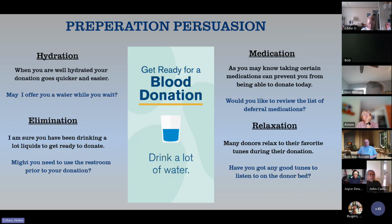All right, so first off, preparation. In order to be successful with our efforts, basic needs have to be met. By a show of hands, how many of you have ever heard of Maslow's hierarchy of needs? A few of you have. All right, if you've ever taken a Psych 101 class, you might have heard of this.